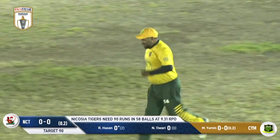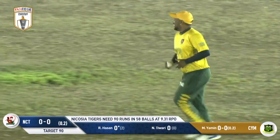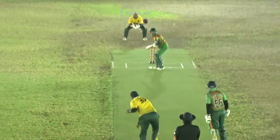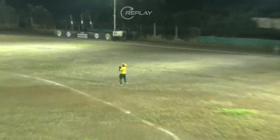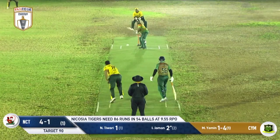Great start. Immediate breakthrough for the Cyprus Mouflons as they get Rashidul Hassan, and he has to depart on a duck. Great, great stuff here, and just what the Cyprus Mouflons needed. Murtaza Yamin, the spearhead of this attack, leading from the front. Big, big wicket. And he's picked up 6 wickets in the first 6 games.